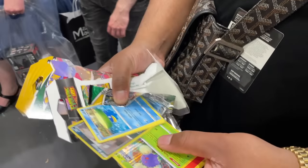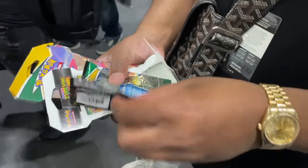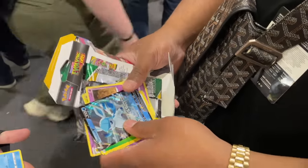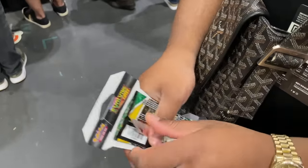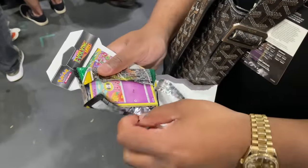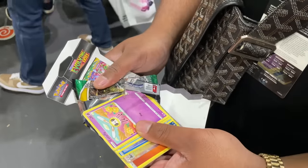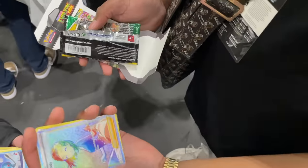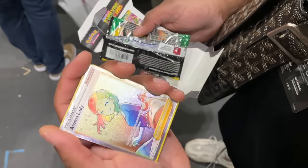Alright, we've got a holo rare. Holo rare there. Normal day of Pokemon. Alright, we've got a V, which ain't too bad. Lord Arceus. Ooh, we hit a secret, but the worst one in the entire set. But it ain't the old art.